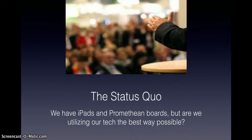So the status quo at our campus right now. We have iPads, Promethean boards, netbooks, internet access in each classroom. But are we using each one of those technologies the best way possible?